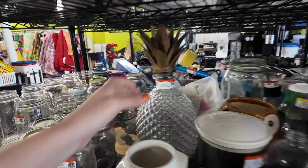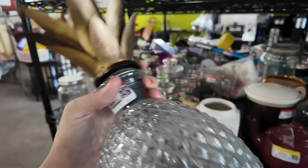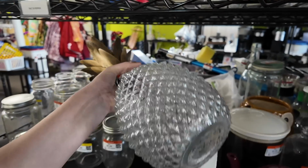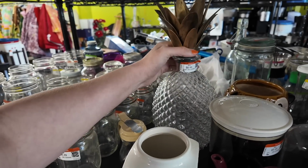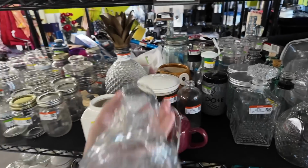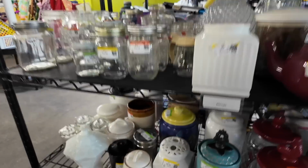Would you look at that pineapple? That is wild. This thing is so crazy. Oh my gosh, it wants to fall out too. I feel like that's contemporary. It's very neat. It's a decanter, that's my guess. You could put some pineapple flavored froofy drink in there. Your next party, you know what I'm saying?